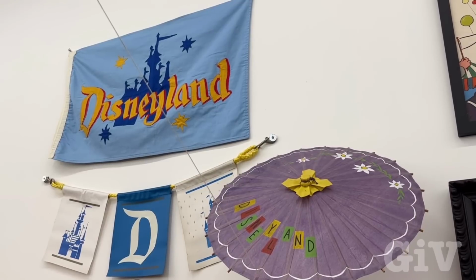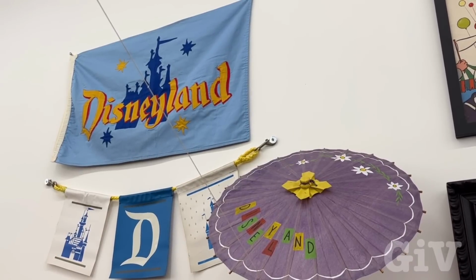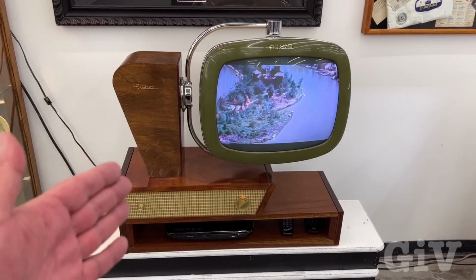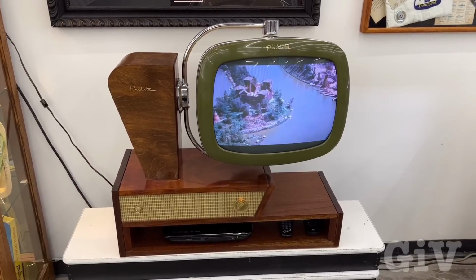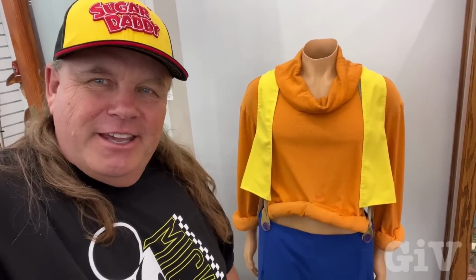All those treasures here, this old umbrella. This is not an original from the 60s, that's a replica. That's what the guy just told me, but it still looks pretty cool. Those are actually my colors, orange and yellow. But I think I would look a little bit too goofy to wear this here. You get it? Goofy?